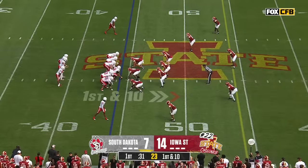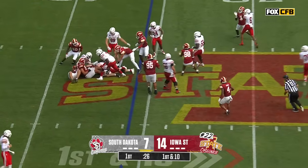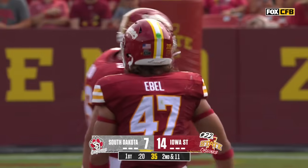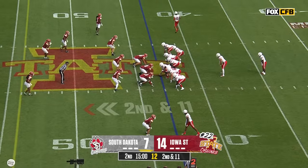2 backs now flanking Bauman, L.J. Phillips Jr. and Pierre. And it's Pierre wrapped up this time behind the line of scrimmage by Cooper Ebel. One of the things that John Haycock, defensive coordinator, really prides himself on is getting tackles for losses. Are playing extremely well.